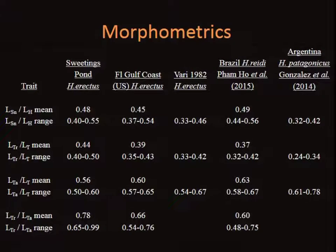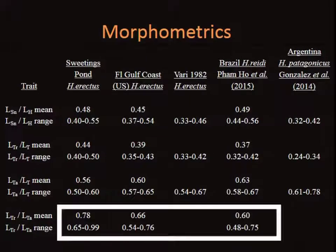So we can't use traditional measures to compare them, because all of the measurements that we can take on seahorses that are usually used to identify what species you're working on overlap across all of these organisms, including ours. The one thing we did notice, which was a really unusual finding, is that when we look at the ratio of how long the trunk is, so the upper part of the body, versus how long the tail is, most seahorses are what we call tail biased.